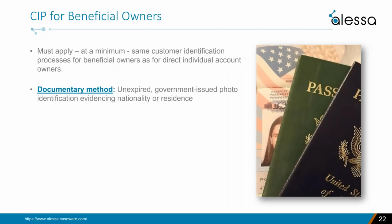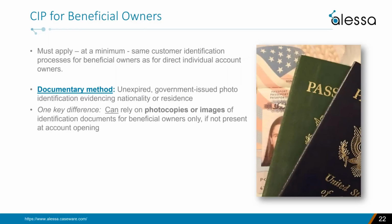The documentary method is most common and involves examining the individual's unexpired government-issued photo identification, evidencing nationality or residence. This is typically a passport, a driver's license, state-issued ID, etc. The one key difference with beneficial owners is that we can, fortunately, rely on photocopies or images of identification documents if they're not present at account opening.